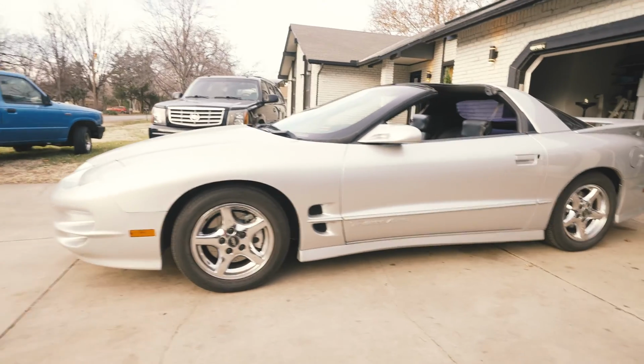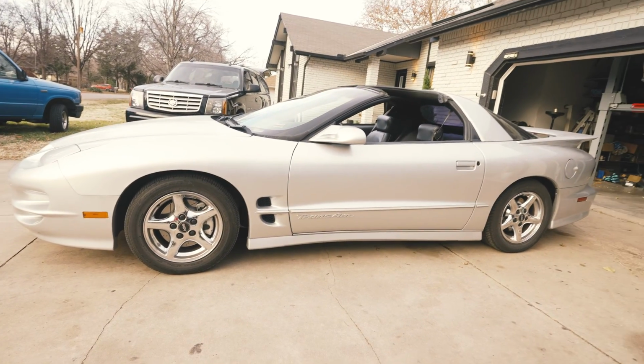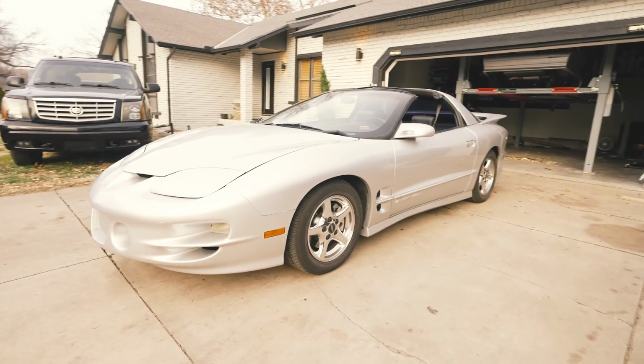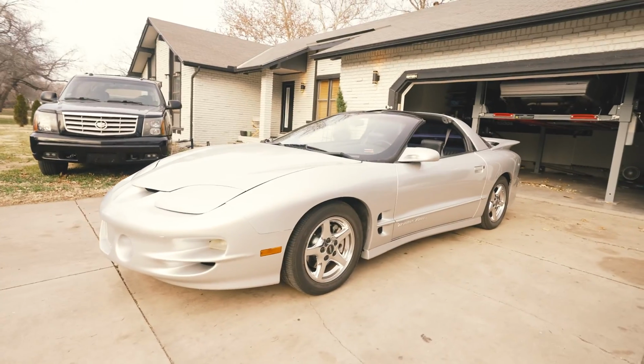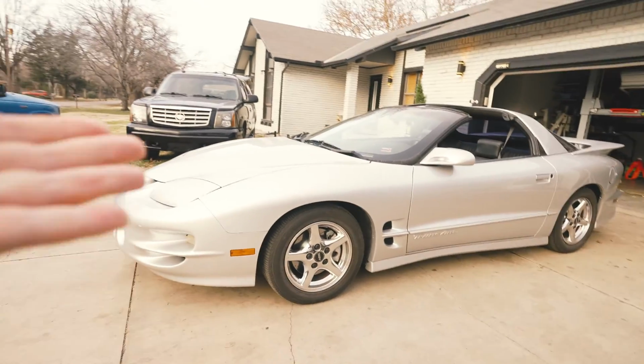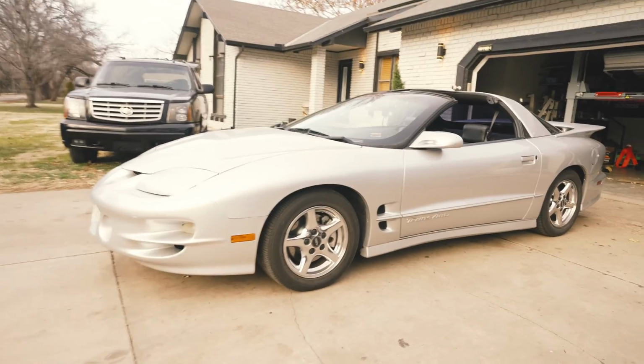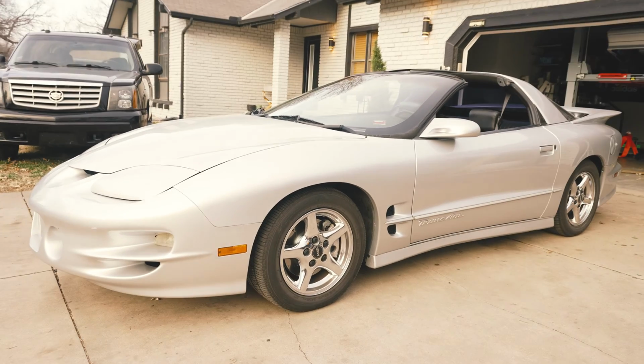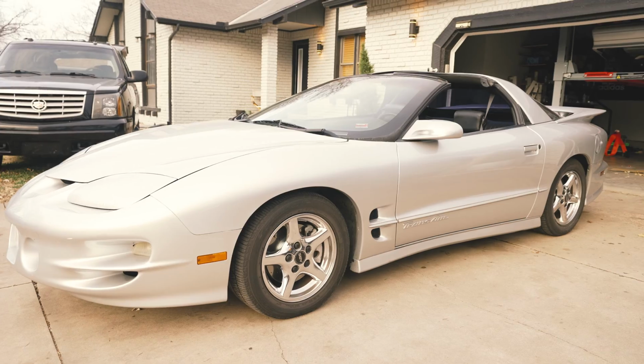It looks so cool. I think there's a great angle of it, right? It looks amazing like that. And when you add that big bulbous front nose, it just looks kind of lopsided to me, and I don't like that. So I could have gotten a WS6 around the same price with similar miles, but I wanted this specifically. I wanted either a white one or a silver one, so I found this one.